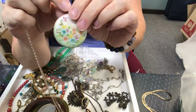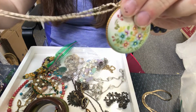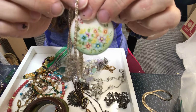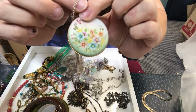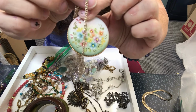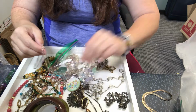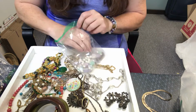I might try to sell this. This is a really neat chain that's with it too. It's not overly long, but it's long enough. That's really super cute. I'm gonna try to get around 30. I'm gonna start that off at 30. That is so pretty. That there so you can see it.